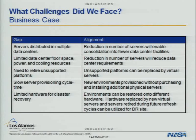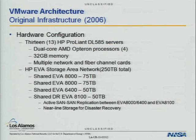And then limited hardware for disaster recovery. We needed a way to provision systems very quickly and yet have DR capabilities for those systems, and virtualization provided that for us. So what did we invest in 2006?